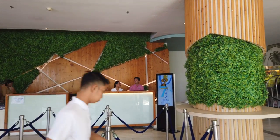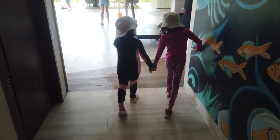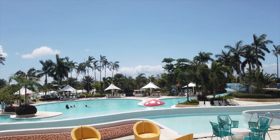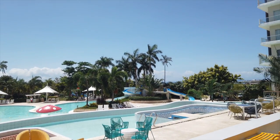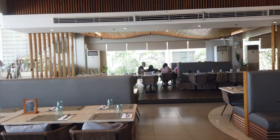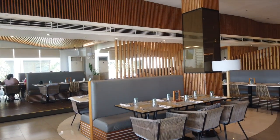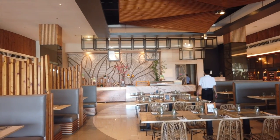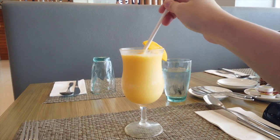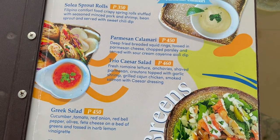The kids changed into their swimwear at the lobby comfort room and then started exploring the pools and water park. While waiting for our room to be ready, I stayed at the Earth restaurant to order food for our lunch. By 11 a.m., our room was ready, and we did not expect that our room was available since check-in is officially 3 p.m. We decided to go to our room after having lunch.